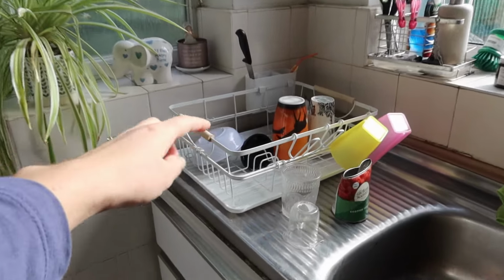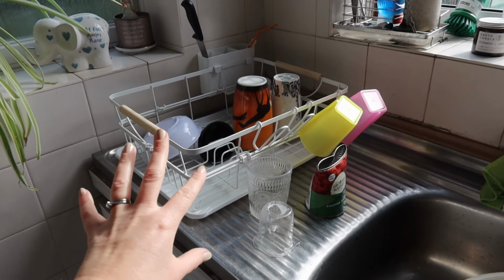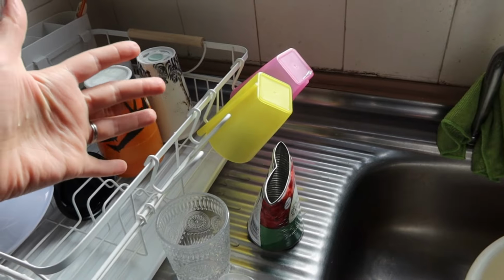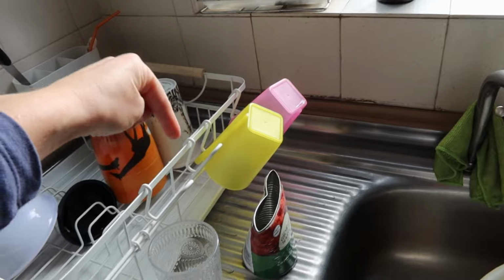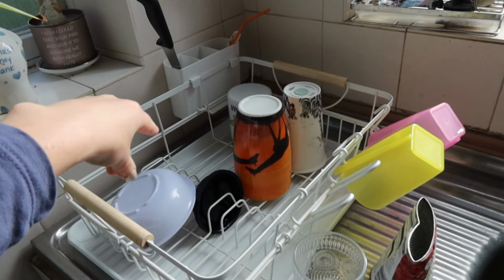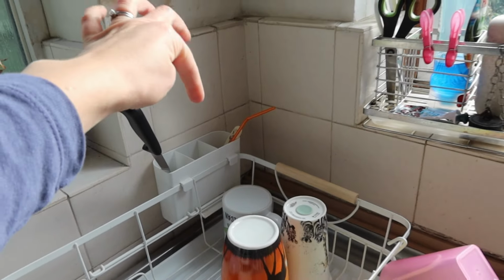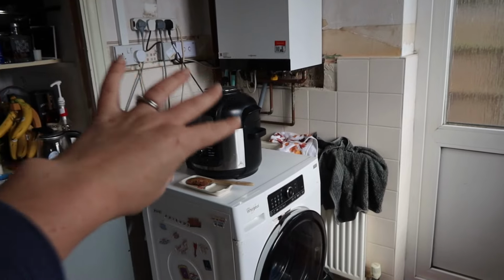So the reason I wanted to mention this is because this is new, and it's been an absolute saviour, where there's lots of things for drainage and the ability to put cups and glasses onto this section here. Then it's really good space here for draining things and drying things, and basically for cutlery and so on and so forth.